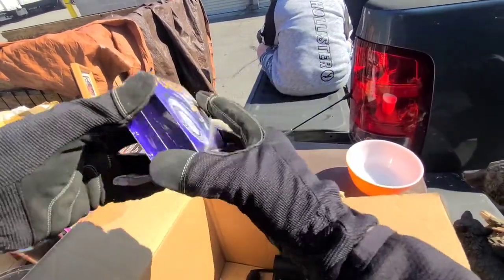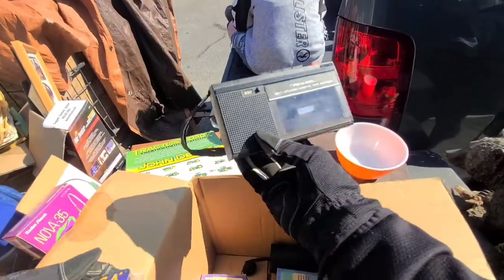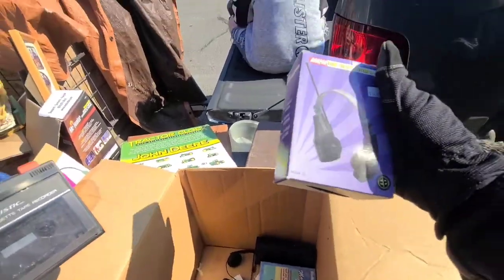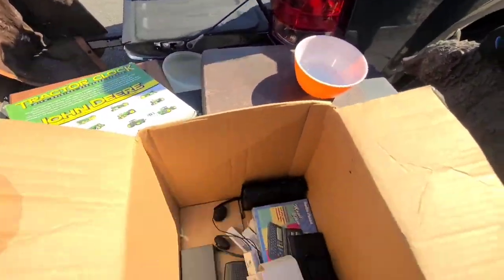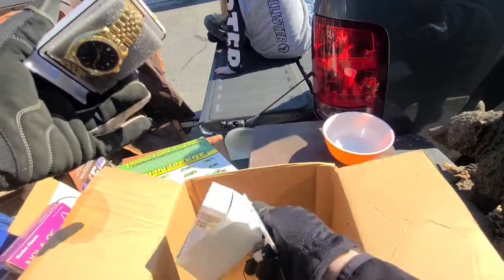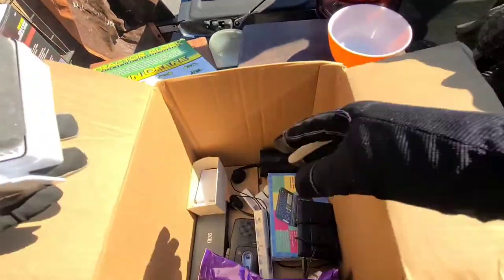Yo-yo from McDonald's. Oh my god. Oh wow. Tape recorder. This is all vintage stuff. This actually sold really well on eBay. Another AM/FM headphone radio. That's cool. Sergio Valenti. I'll have to check that out.